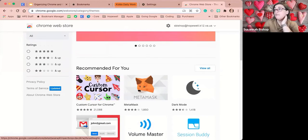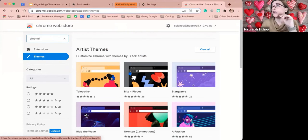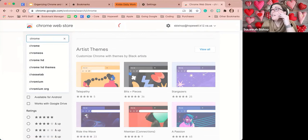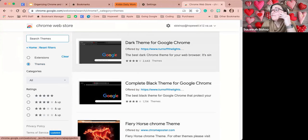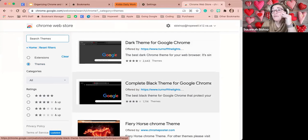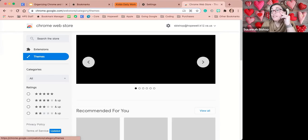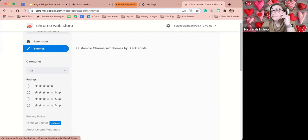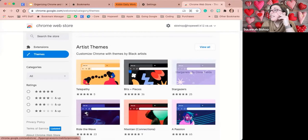so here's a ton of stuff. But if I just click Chrome, then I can see all sorts of different ones, there it is. You can see ones that people have created. Just take note that sometimes the ones people have created, they ask for money, and I don't pay for that stuff. So from your themes, they have new ones that pop up. You can search by topic. I really like the Stargazer one. I think I'm going to change mine to that because it's pretty.